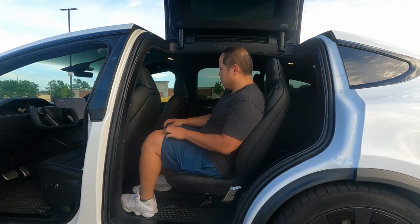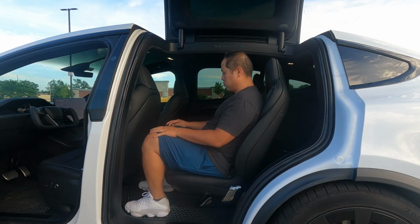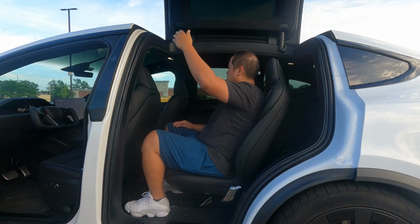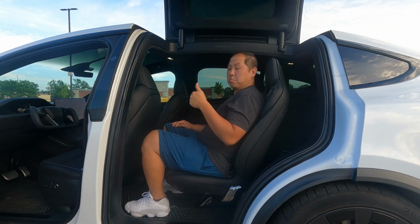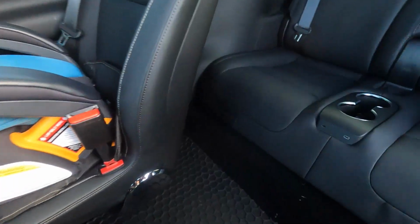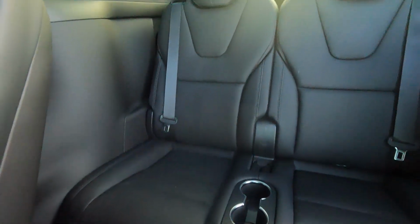I'm 5'10", and behind my driving position, still about 3 to 4 inches, and endless headroom. Even with the doors closed, endless headroom. It's really weird because when the doors are closing on you, you almost feel like your head's gonna get chopped off in a way, right? But obviously it's not. But yeah, you have to get used to that.